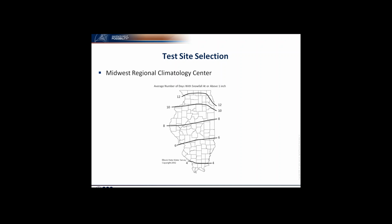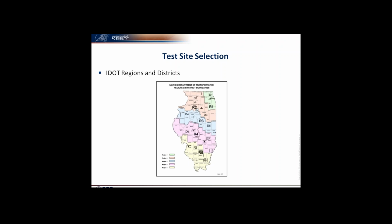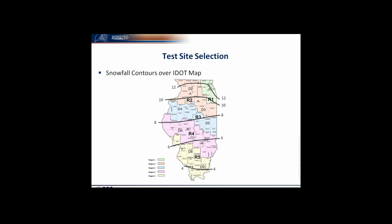So at one of our technical review panel meetings, we were discussing this and trying to decide, well, let's divide the state up into zones according to climate. Well, this map came in very handy for that because this line with the 10 falls very much in line with Interstate 80, and this line with the 6 days falls very close to Interstate 70. So we decided that everything north of I-80 was going to be considered the northern zone. Anything south of 70 was the southern zone, and in between was the central zone. So this is just a map of the IDOT regions and districts, and that's that contour map overlaid on that.